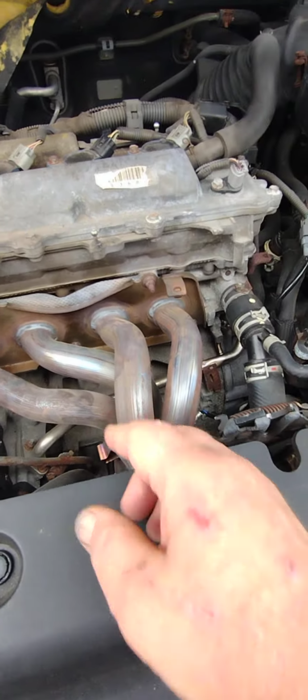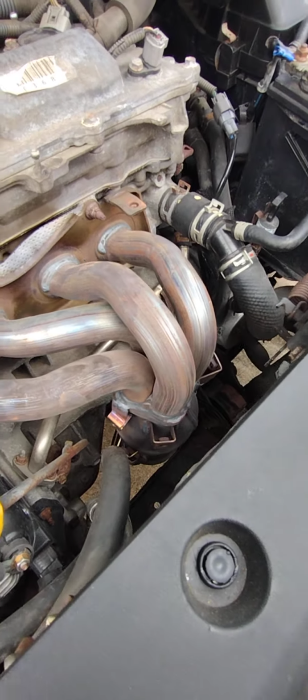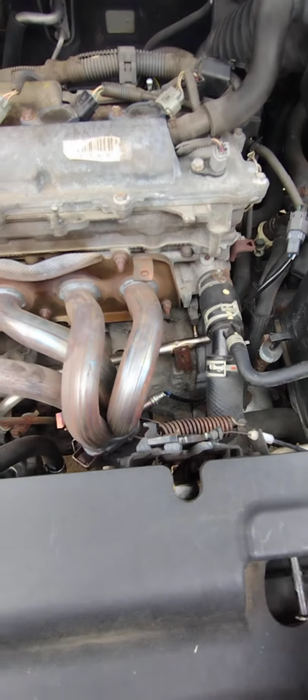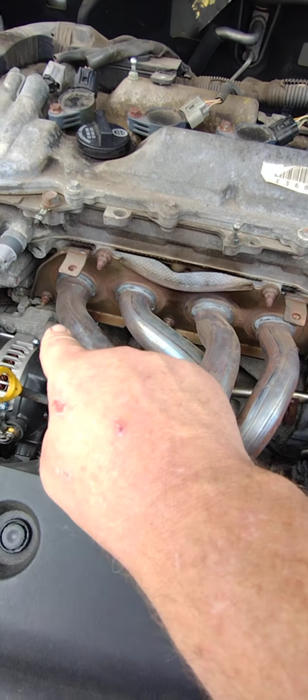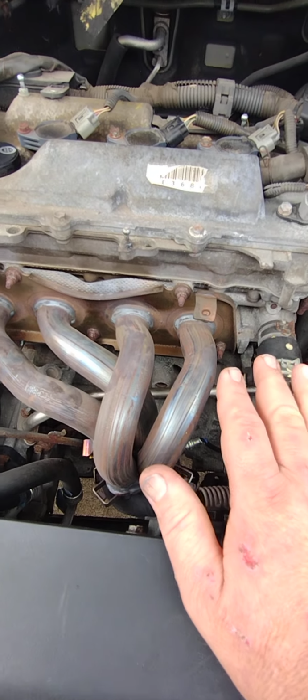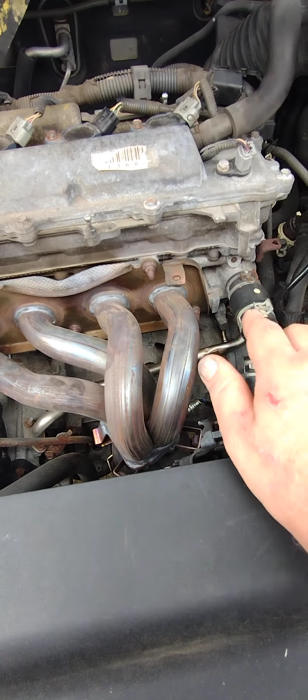This exhaust manifold, according to the mechanic that I took it to, does look like an original Toyota one, so I'm going to try to reuse it, even though I've got an aftermarket one on order. These 5 nuts that hold the exhaust manifold were all loose, and I snugged them up, and even with that, it was still leaking a little bit. So I do need to replace that exhaust manifold gasket, and I'll be doing that.